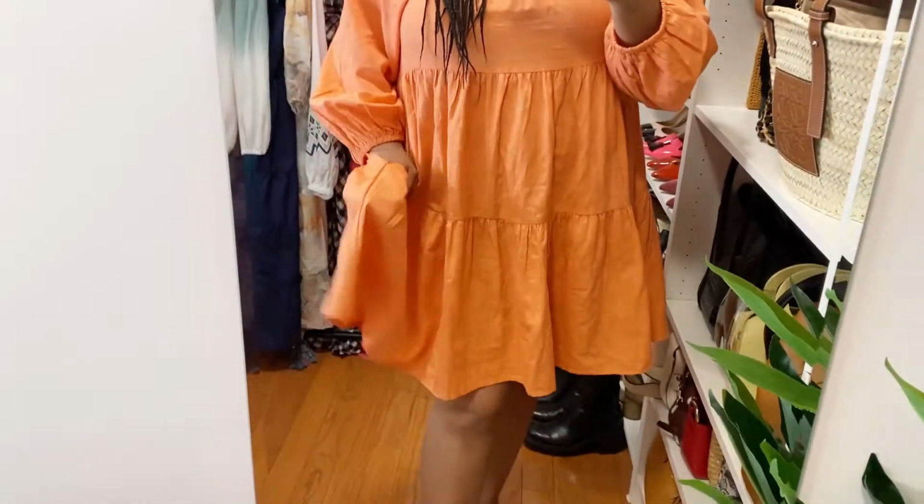So this dress runs large. I was able to size down from my normal size. Usually I get an extra large in dresses, but this one I was fine with just a large. And it has pockets. You know, I can never resist a dress with pockets. For accessories, I decided to keep things very simple, so I'm wearing these gold hoops. These are the Cult Gaia Tria hoops that I love so much.